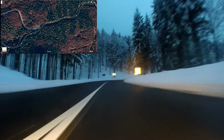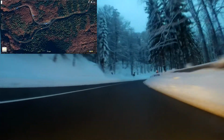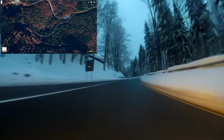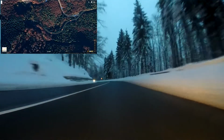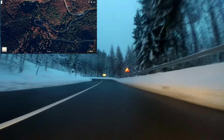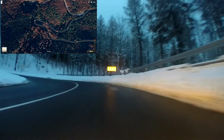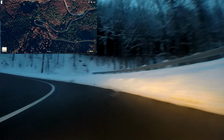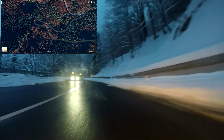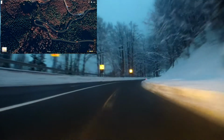I usually shift down into third gear for this corner, because after that comes this other corner that's going to be a left-hander 180 degrees where you need to slow down to 30 kilometers an hour. Here it comes, pretty hard left turn. Hard on the accelerator out of this corner.